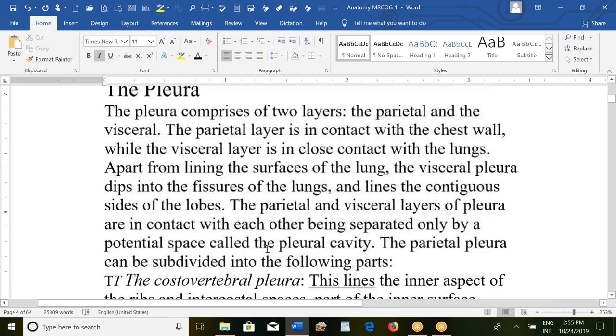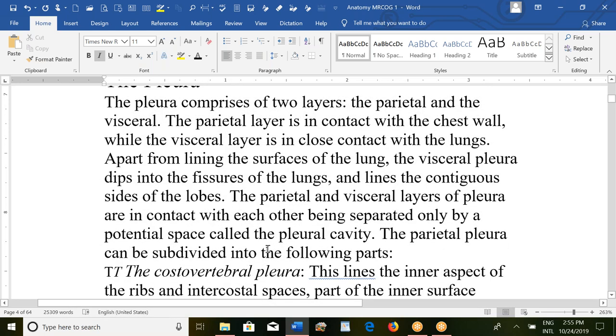Then what about the pleura? The pleura comprises two layers, the parietal and the visceral. The parietal layer is in contact with the chest wall, while the visceral layer is in close contact with the lungs. Apart from lining the surfaces of the lungs, the visceral pleura dips into the fissures of the lungs and lines the contiguous sides of the lobes. The parietal and visceral layers of the pleura are in contact with each other, being separated only by a potential space, which is called the pleural cavity.